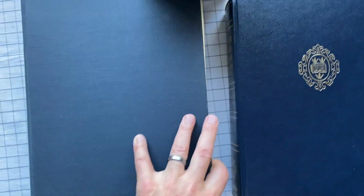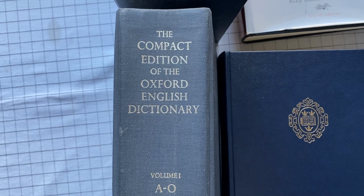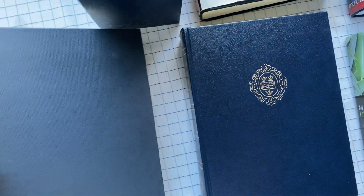I'm going to come on over here to the Oxford English Dictionary. This is really almost useless at this point. It's called the Compact Edition of the Oxford English Dictionary. And this is volumes A through O. So the actual full set is something like 20 volumes.